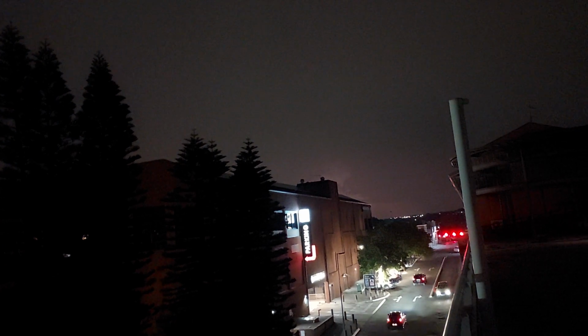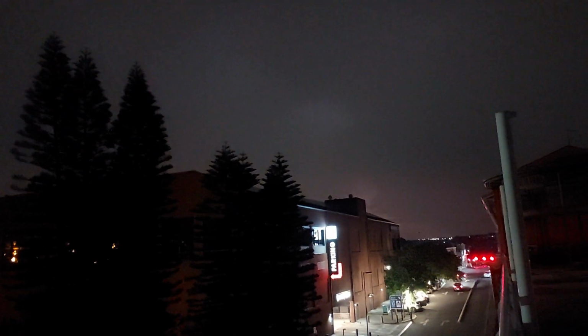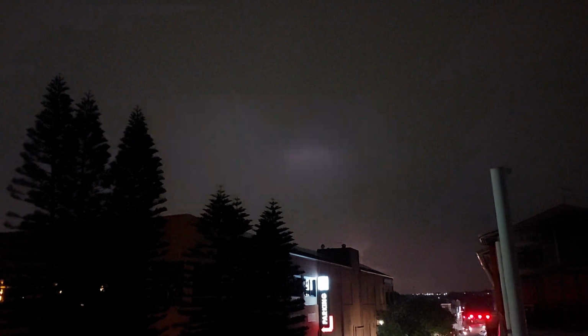There are a lot of anvil crawlers as well, jeepers creepers. So anvil crawlers run across and then you get your CGs, which are cloud to ground strikes. But I'm sure you guys know that already. Oh, okay, I'm going to leave the camera in this vicinity here.